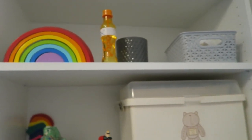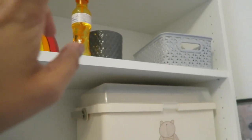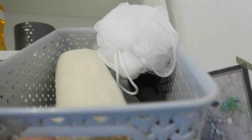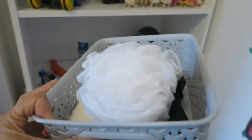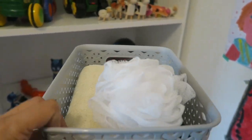Then up here we've just got another couple of bits. This is a wooden rainbow for the baby. There's a plant pot here waiting for a little plant to go in it, and I'm trying to get a cactus or something that doesn't need much watering. And then I've got this little basket here which is just full of random sensory items for the baby. There's a few missing from there as well, which must be in his toy box.